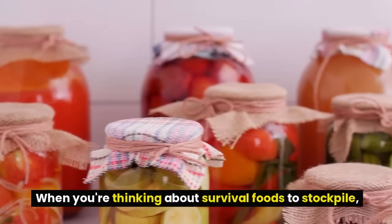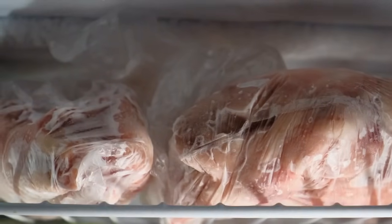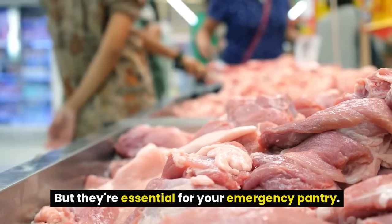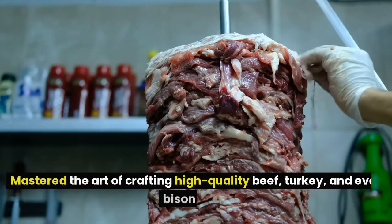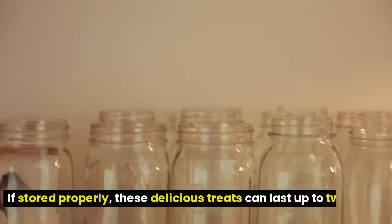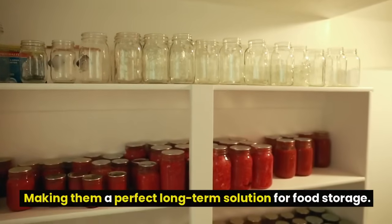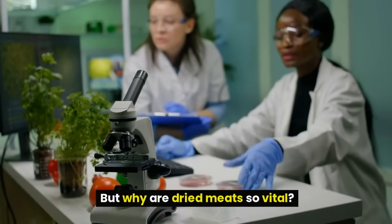Number 13. Jerky and dried meats, the ultimate survival snack. When you're thinking about survival foods to stockpile, jerky and dried meats should be at the top of your list. Many people overlook these protein-packed products, but they're essential for your emergency pantry. Brands like Jack Link's or Epic have mastered the art of crafting high-quality beef, turkey, and even bison jerky. If stored properly, these delicious treats can last up to 2 years, making them a perfect long-term solution for food storage. But why are dried meats so vital?